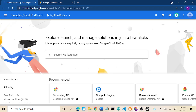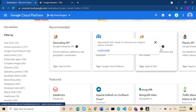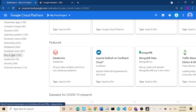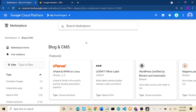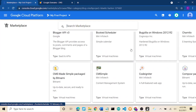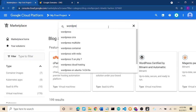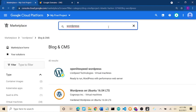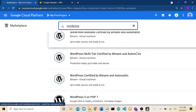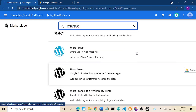And over here, you can see they offer a lot. There is a lot over here. There's blogs and CMS. That's where WordPress is going to be. And you get lost. There is so much. Now, even just WordPress, watch this. Let's search what all they have. All these different ones that you can scroll through. And boy, you just don't know what to do.